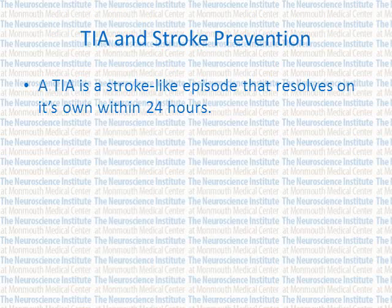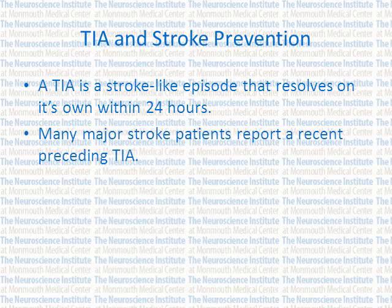Now, you may be less familiar with the concept of TIA. A TIA, or a transient ischemic attack, is a stroke-like episode that resolves on its own within 24 hours. And it turns out that many patients who present with a major stroke, in fact, report having had a recent preceding TIA, perhaps a week or two before that, and this may turn out to be a warning that a major stroke is on its way.